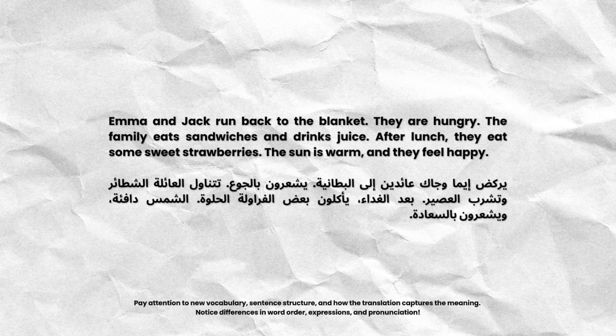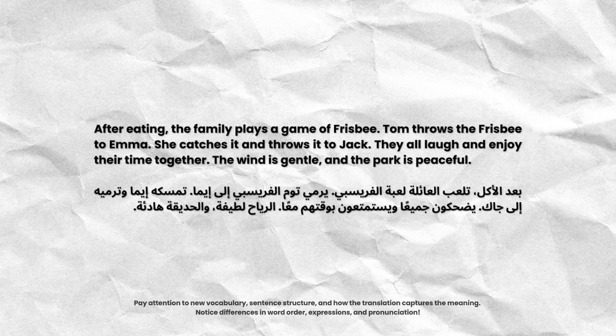After lunch, they eat some sweet strawberries. The sun is warm, and they feel happy. After eating, the family plays a game of frisbee. Tom throws the frisbee to Emma. She catches it and throws it to Jack. They all laugh and enjoy their time together. The wind is gentle, and the park is peaceful.